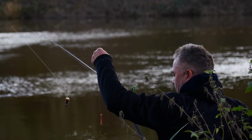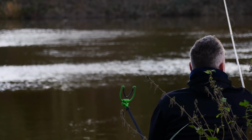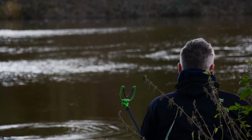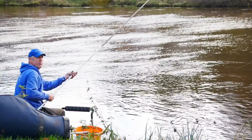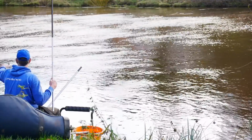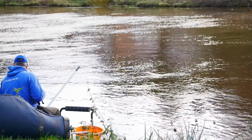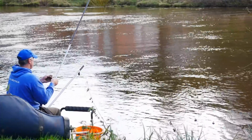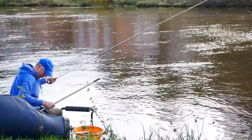So I think what we'll do is move back up to the 40s. That seems to be dominating the competition at the moment. So we've come back upstream to where Steve Whitfield is. And Steve, to be honest, seems like the only person catching up here. He's still on the pole feeder, which is a sensible idea, because it seems to be working, so if it's working, why change it?